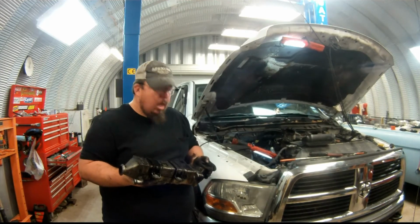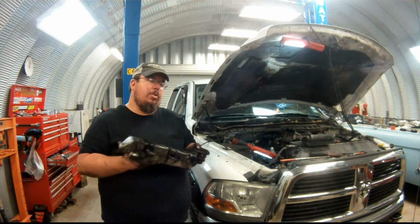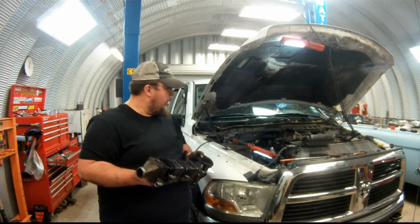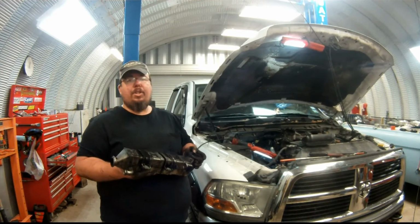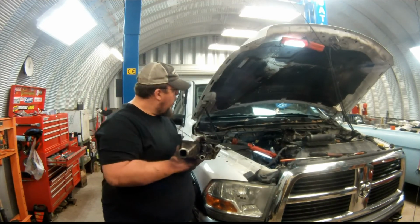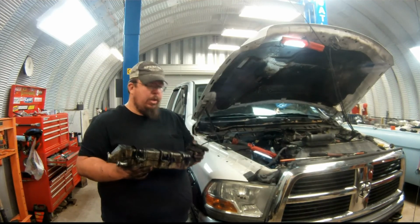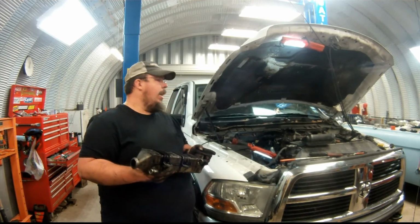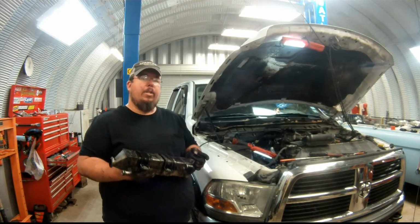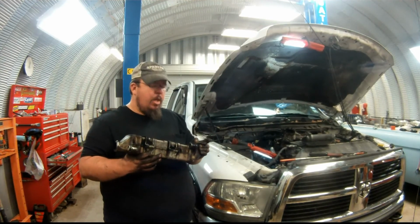So now that we found at least one of the problems, I'm gonna do some more troubleshooting on the turbo. Make sure it's okay. It doesn't have any axial or radial play on the turbine itself. So I want to make sure it's good to go, and look up EGR delete kits and exhaust systems for it. Try to convince my brother that he doesn't need this on the truck. See what we can come up with.